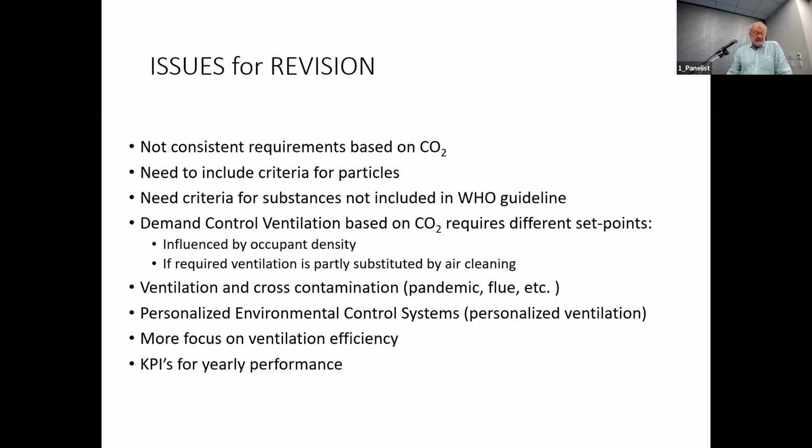Demand control ventilation, we have to make more clear it may require different set points because it will be influenced by occupant density. And also if you can partly substitute by air cleaning, you also will have another setting of your CO2 for demand control. The ventilation and cross-contamination issue, I mentioned we have a model that we were planning to include, personalized environmental system. We will need to see if we have better data on this.